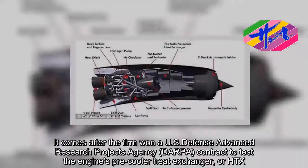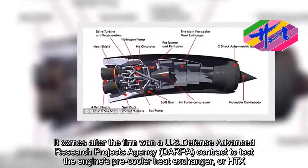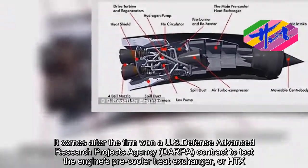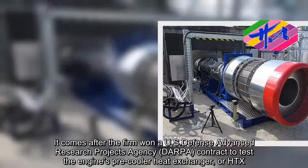It comes after the firm won a U.S. Defense Advanced Research Projects Agency (DARPA) contract to test the engine's pre-cooler heat exchanger, or HTX.